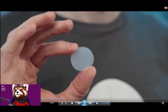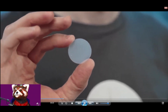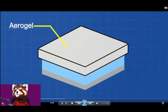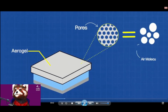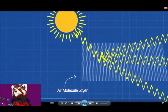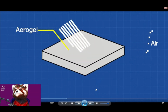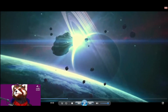It's really kind of trippy stuff. Now, this is because aerogel is like a sponge, but with pores too tiny for the human eye to see. They make up 95% of aerogel's volume, giving it a very low density. Now, these pores are smaller than human hair, about the same size as air molecules. Now, air has low thermal conductivity, meaning that it's difficult for heat to pass through it. So as a result of these factors, air doesn't have much space to flow freely through aerogel, making it very effective in thermal insulation. Effective enough to use while exploring the cold void of space.